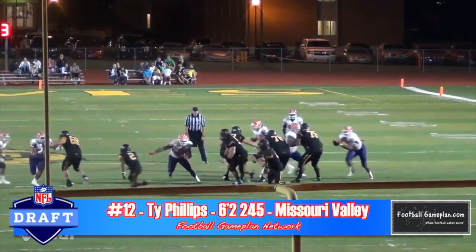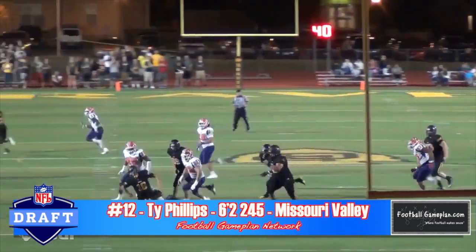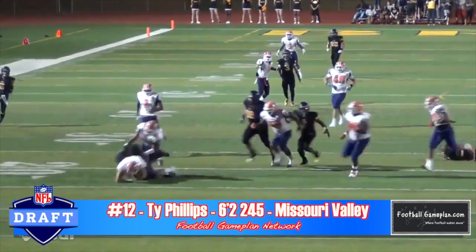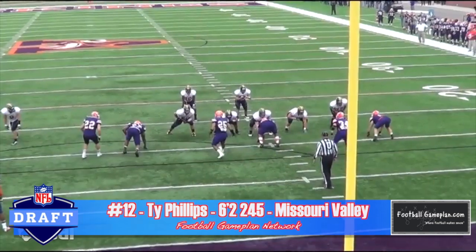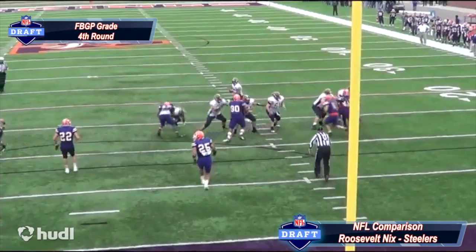Now, he's more quick than fast, and at times he allows the offensive linemen to get their hands on him first, which allowed them to then control. But this is a very good prospect, and I would compare his game to Roosevelt Nix that plays for the Pittsburgh Steelers.